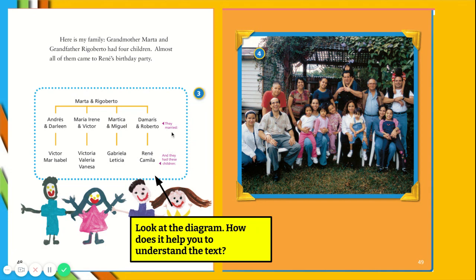If you look carefully in the purple text, it says they married. So that means the names of the family members in this part of the diagram are married. And under here, we see that these are their children. Awesome job. This diagram really gave us a lot of information about how everyone is related. And my favorite part is this photograph. Scholars, if you look at this photograph and this diagram at the same time, we get so much information. We can see what the family members look like.